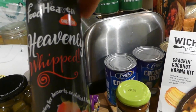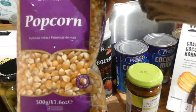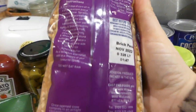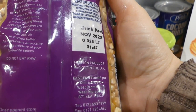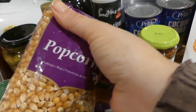We've got this vegan whipped cream for hot chocolates. And then I was running a bit short on popcorn, so I got this bag. I think it was only £1 something, and literally, you don't need a lot in your pan. Sorry, Mike is just screaming in there. Heat 3 tablespoons of corn oil in a large pan. Sprinkle half a cup of popcorn on the bottom and that will make a lot. So yeah, we really like homemade popcorn.